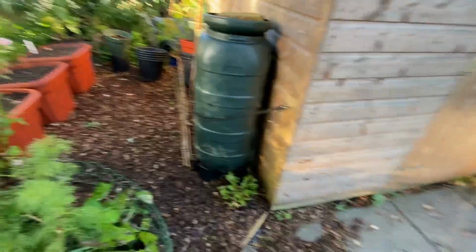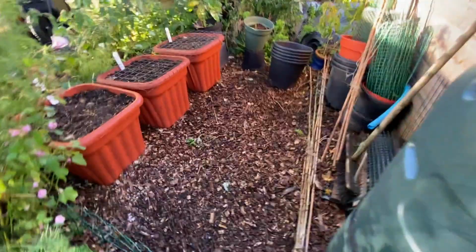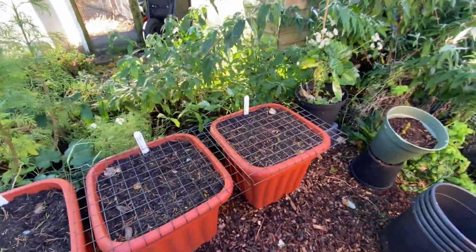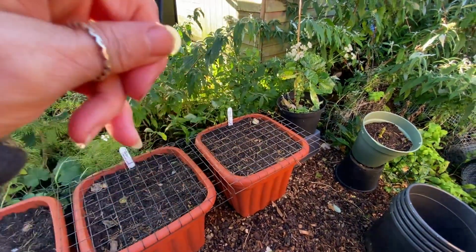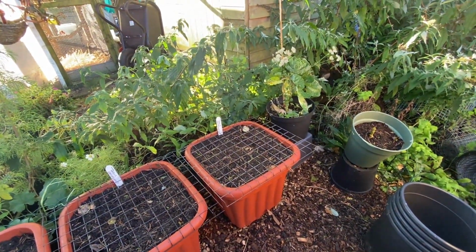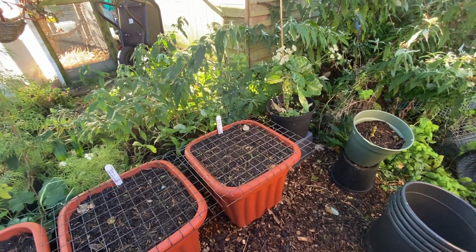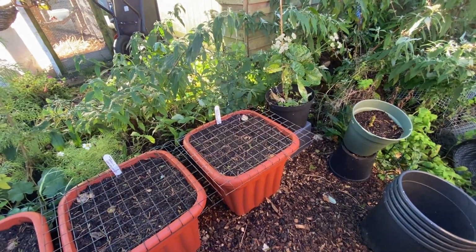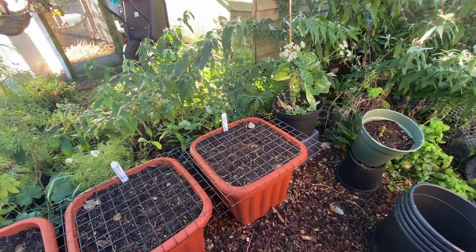This little area I cleared, put some weed suppressant fabric down so that it's got some clear space, and I had the most wonderful Oregon Sugar Pod 2 in there. I must grow lots of them again. They were gorgeous, absolutely so sweet.